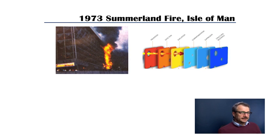The second case study that I want to discuss with you is less well known. It happened in 1973, so it was before I was born, in the Isle of Man. This is a tiny island in the sea between Ireland and Great Britain. The Isle of Man is associated with the UK, but it's actually not part of the UK. But it shares a lot of culture and language. It also shares a lot of regulation and government style.